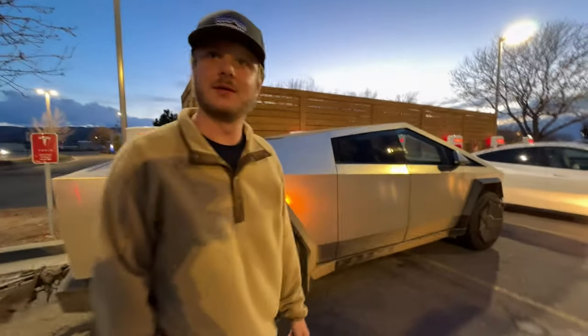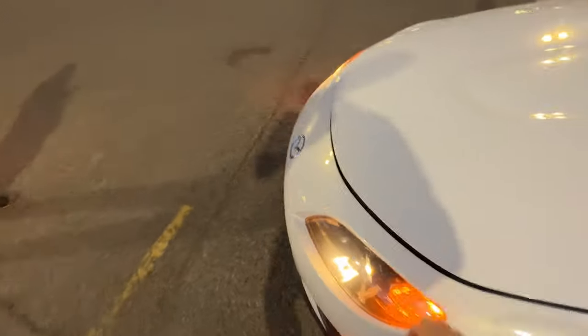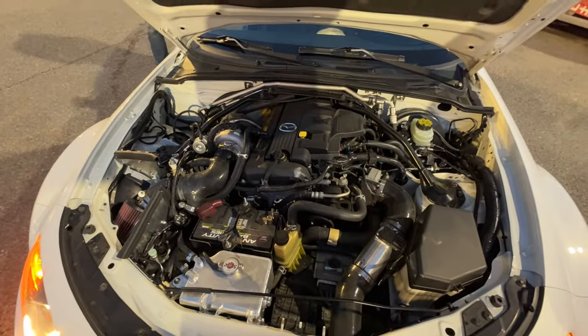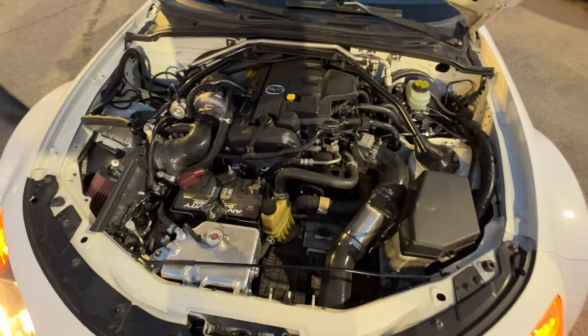Well, gas is the future. This is the turbo. Gas is the future. Got a trunk. Oh, yeah. No front trunk. This must not be electric. No, not this time. Maybe next time.